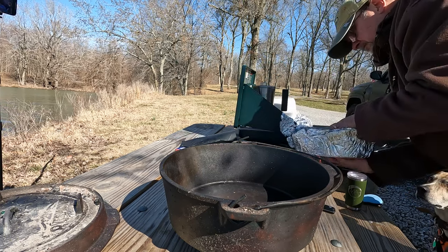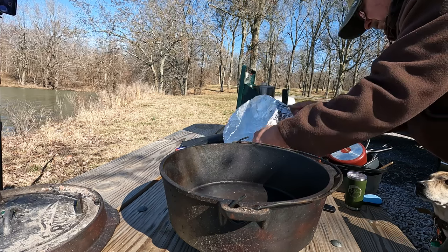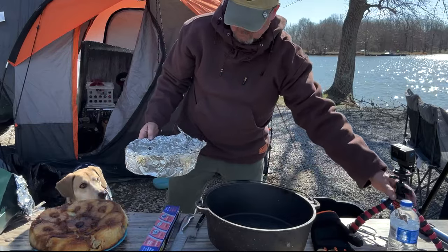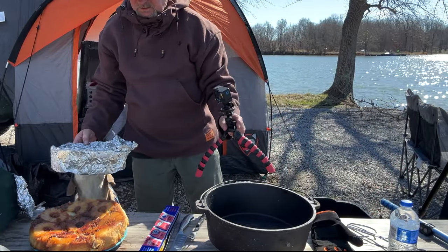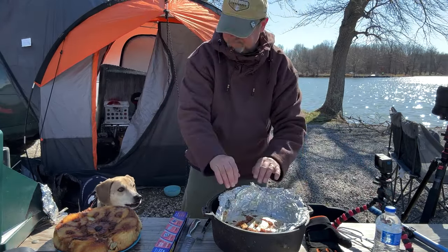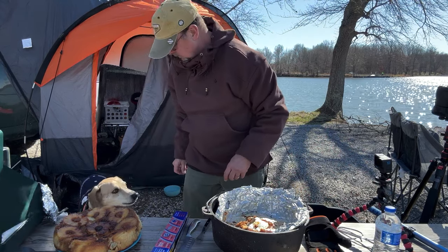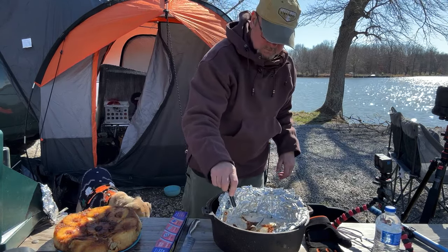I guess I should have pulled it out first before cutting it and flipped it over. Oh my, now that looks good. That definitely looks good. Oh, here goes. Thumbs up. Everest likes it.